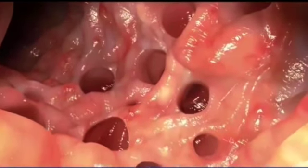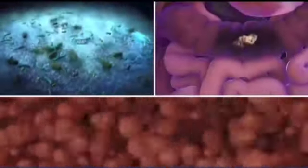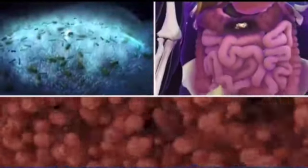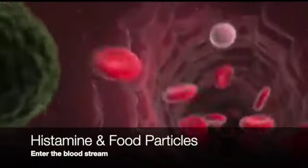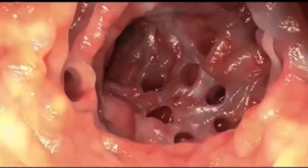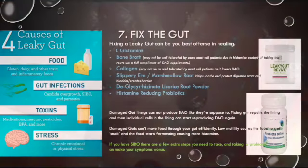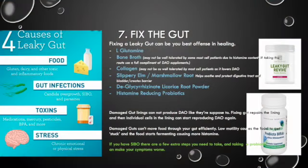And because of this, the food starts to ferment inside of your intestinal tract, and this process will drastically raise your histamine levels, cause further damage to the gut lining, and can create infections, pockets in the intestines, which can lead to other problems down the road, or bacterial overgrowth. Healing the gut is one of the most important steps that you can take in lowering your histamine levels and helping to control mast cell reactions.